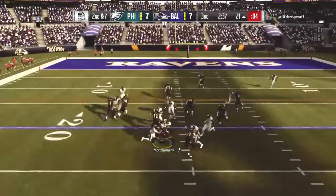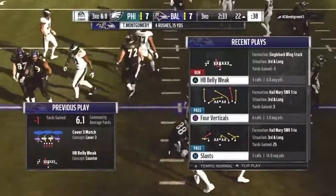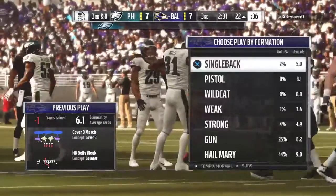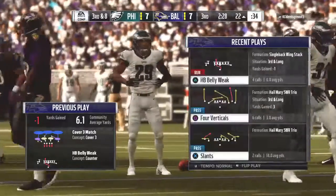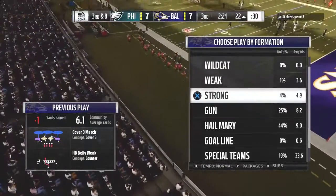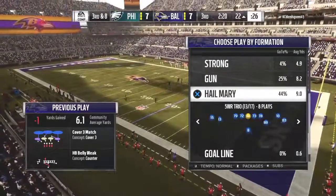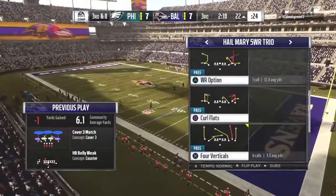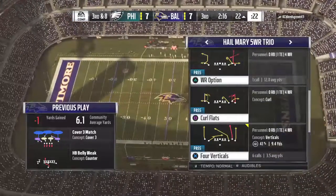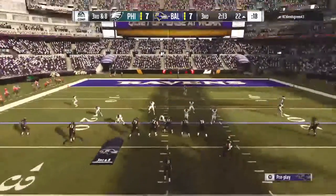On second down, Montgomery. And that play going absolutely nowhere as he's belted before he could get out of the backfield. That'll be a loss of a yard, and it leads to a third down. And on third down, a nickel formation here defensively.